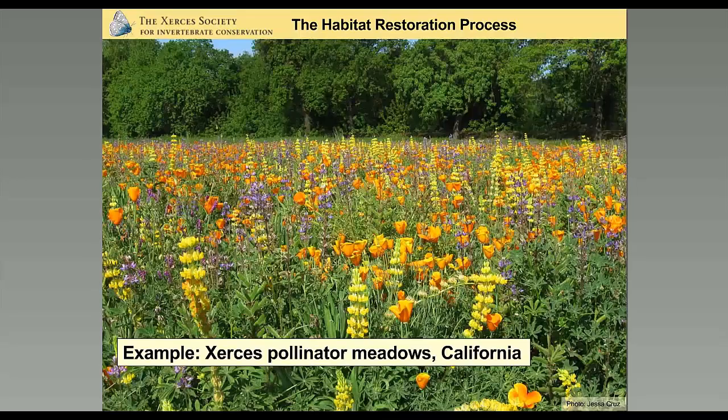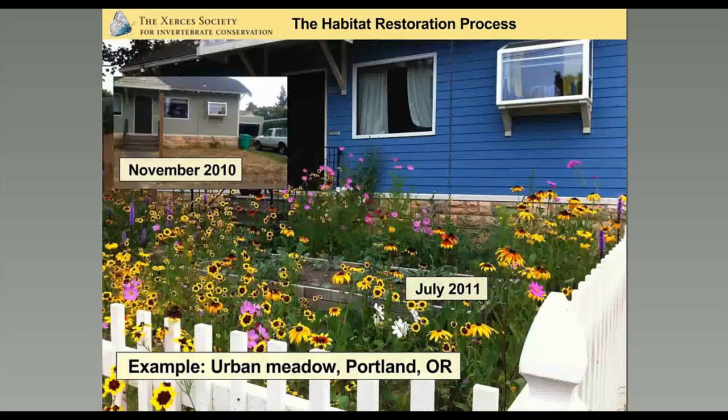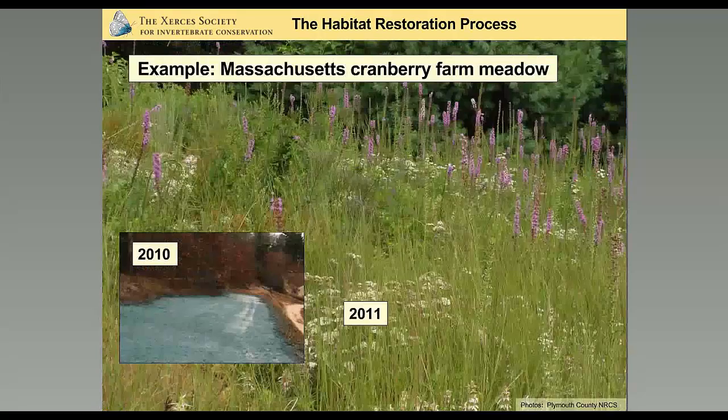There's an example of one of our pollinator meadows that we've developed in California. An example of an urban meadow here in Portland, Oregon. The replacement of a lawn, a lawn that requires regular irrigation throughout the summer, a lawn that requires regular mowing, with a mix of wildflowers that require very little annual maintenance.